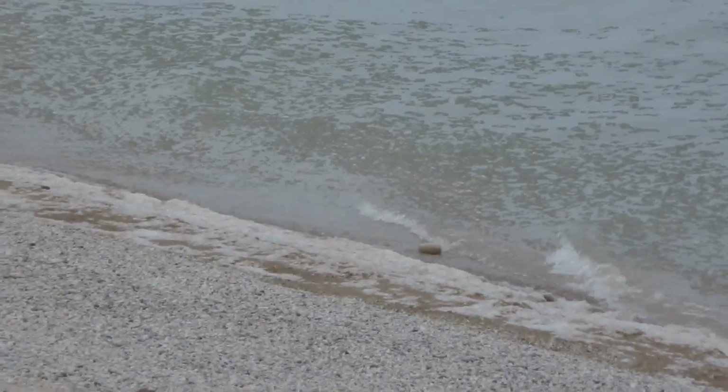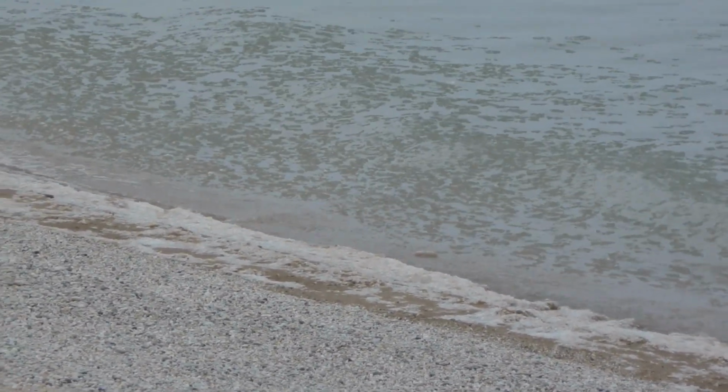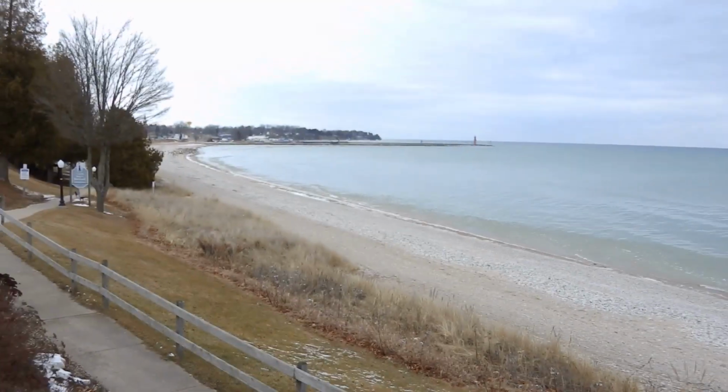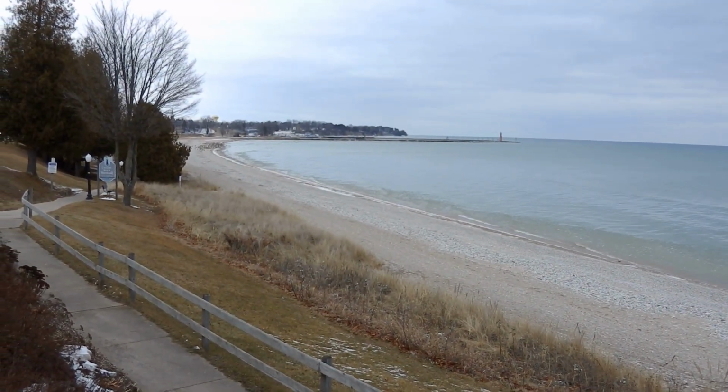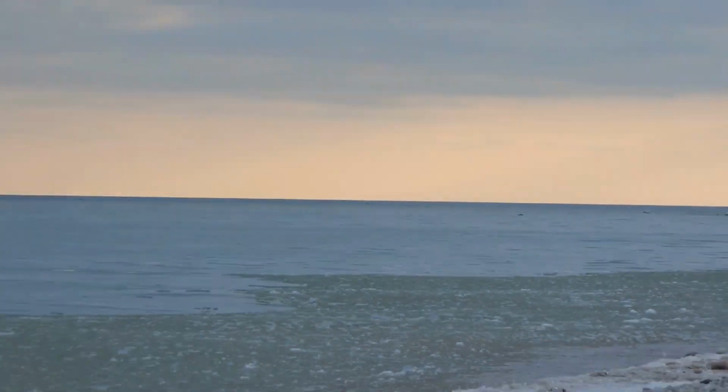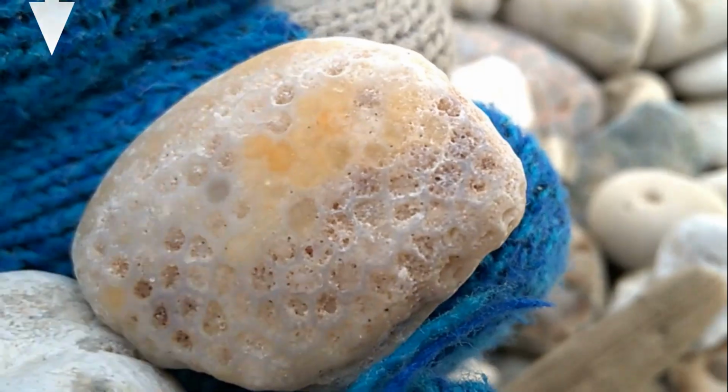It's kind of frozen, see that? But it isn't. I see something out in that water. It's bugging me. I see something black. It's probably just a Canadian goose.